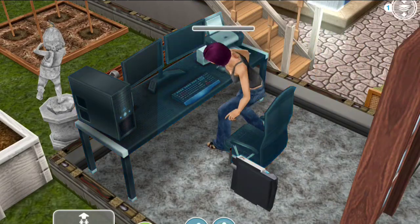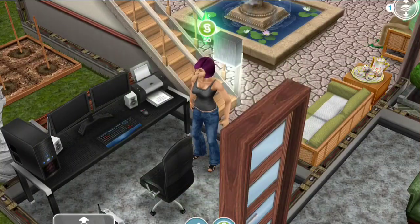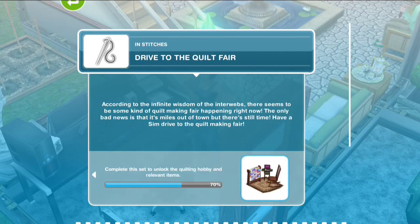Refreshing water. Nothing better. Let's see what we found out. It says, drive to the quilt fair. According to the infinite wisdom of the interwebs, there seems to be some kind of quilt-making fair happening right now. Huh, cool. The only bad news is that it's miles out of town, but there is still time.